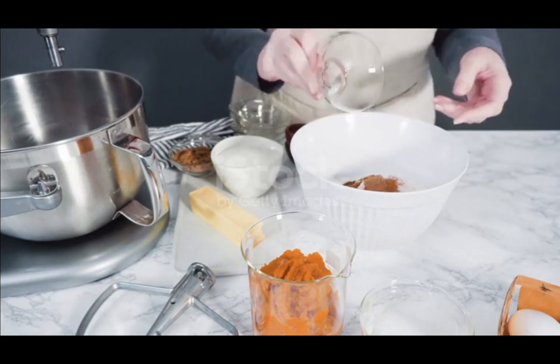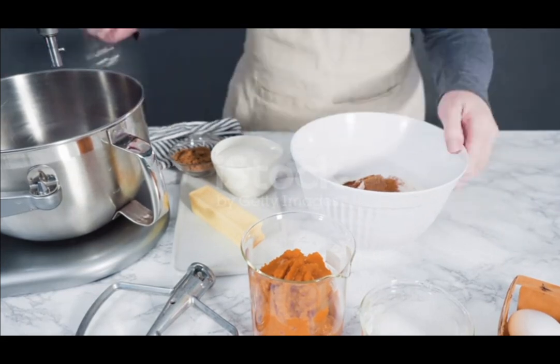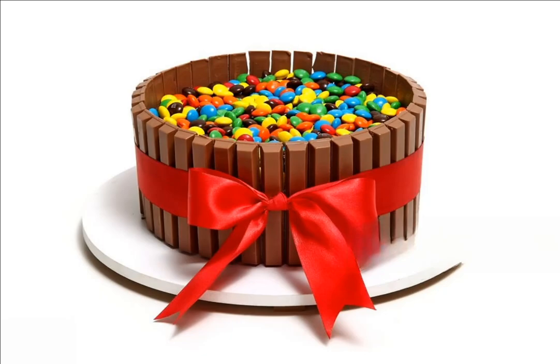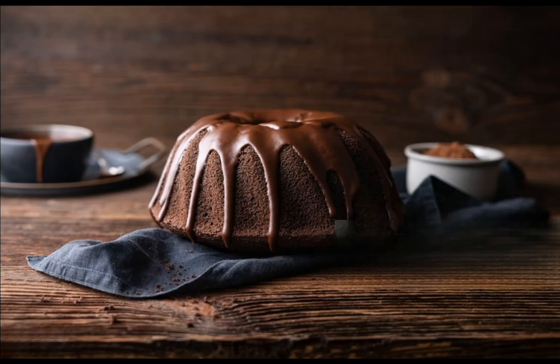Make the coconut pecan topping. Prepare the topping. In a medium heavy bottomed saucepan, whisk together the butter, evaporated milk, vanilla, sugar, and egg yolks. Cook over medium heat, stirring constantly to prevent burning, until the mixture comes to a boil and thickens.